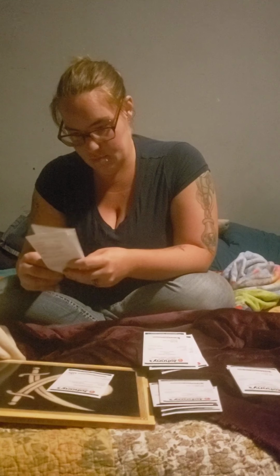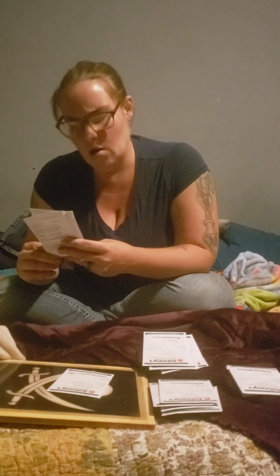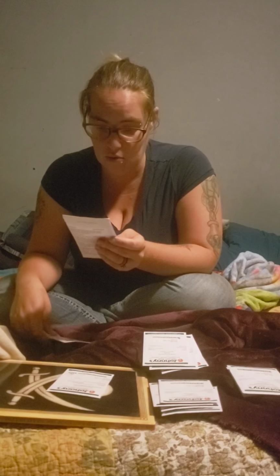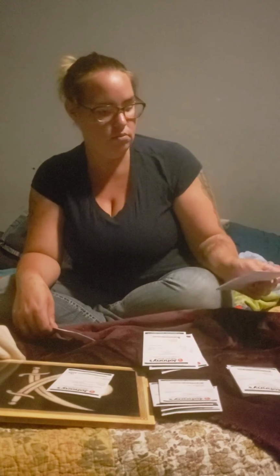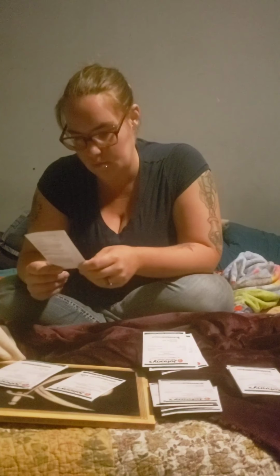I love the bee balm that I got as a free gift last year from Baker's Creek. It was the lemon bee balm. If anyone has any, gorgeous. Plant it. You won't be sorry. Galilee mixture. Larkspur. I've tried this and tried this and tried this, and I'm going to try it again. It is gorgeous and beautiful, and I really want it to grow. I just really want it. And we're going to set it over here because we're going to wait till a few more months. We don't want it to be super hot when we try.